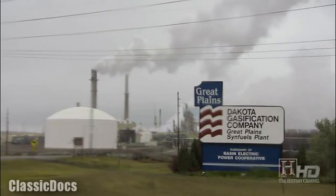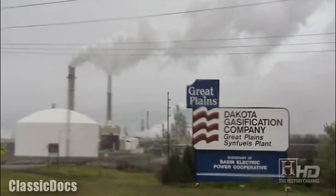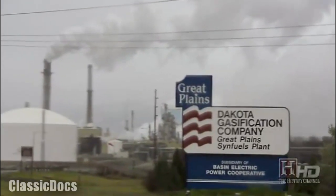Next door to the Antelope Valley Power Plant is the Great Plains Synfuels Plant, which uses an innovative technique known as coal gasification. Coal gasification is a very unique process. The gasification plant here is the only plant of its kind in the United States.